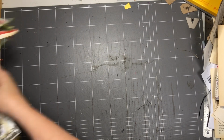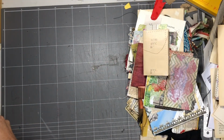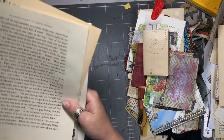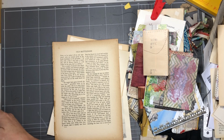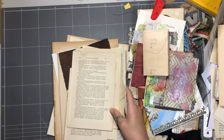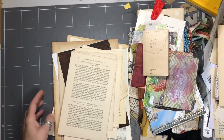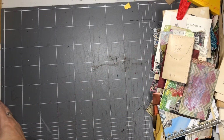Well, it's time. Time to put all this ephemera in our journal. And there's a stack of ephemera. Here's a stack of pages, old book pages, and more old book pages, and yet many more book pages. Yes, this will all fit in our journal and more, I suspect.